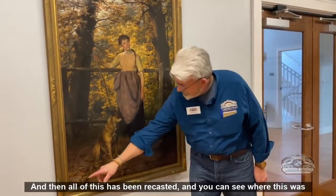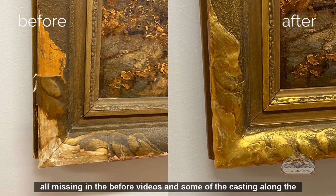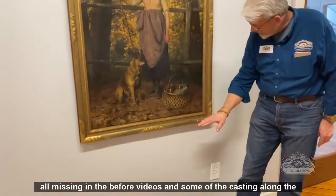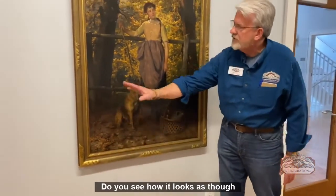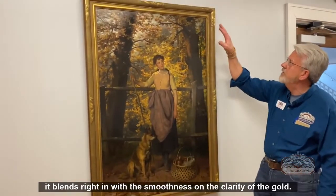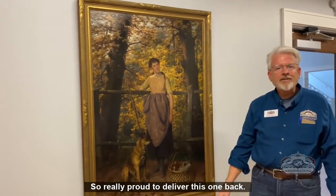And then all of this has been recasted, and you can see where this was all missing in the before videos and some of the casting along the edges. And it doesn't look new. Do you see how it looks as though it blends right in with the smoothness and the clarity of the gold? So really proud to deliver this one back.